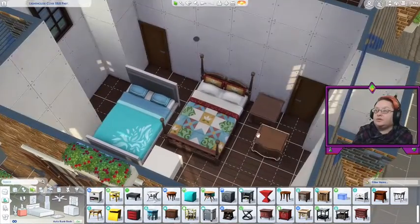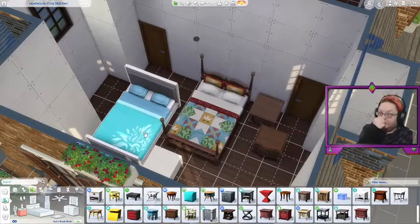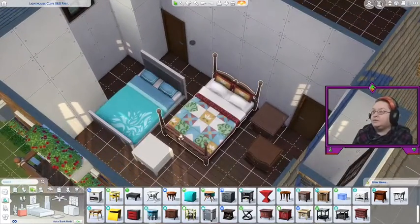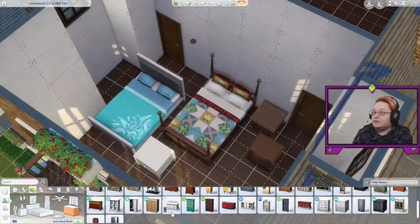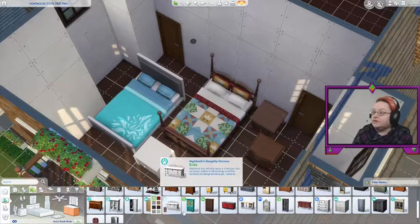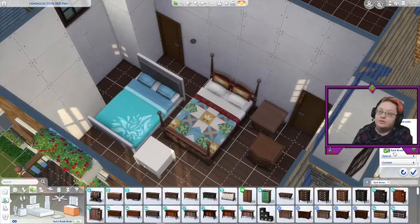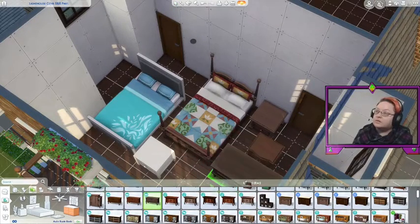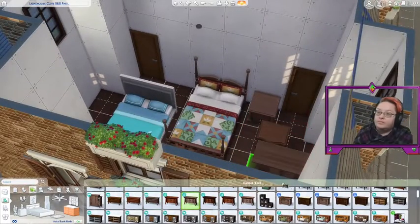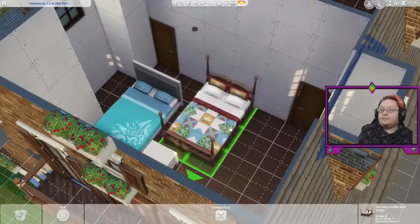Yeah, which one do you want? The grandmother style or the modern? Completely up to you. Let's see. So I could do... I need dark brown for this. Is that the right color? No. That is the right color. Modern bed with some grandmothery touches. Sure.